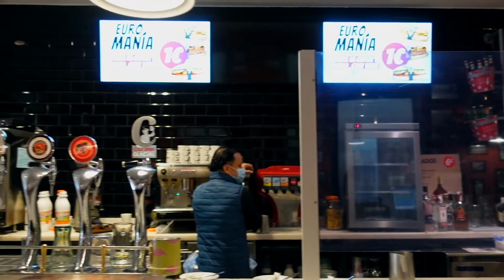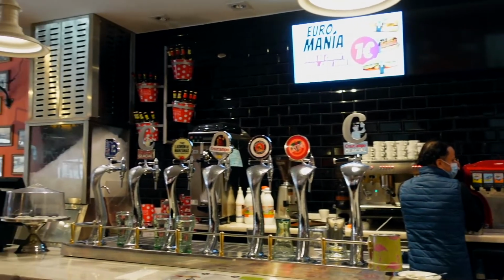So one of the things we've learned when we're on a budget is to try and find a place called the 100 Montaditos. It's basically a tapas place where everything is €1. So we were all over this in Sevilla, and we've just found another one really close to our spot here in Madrid. It's like €7.